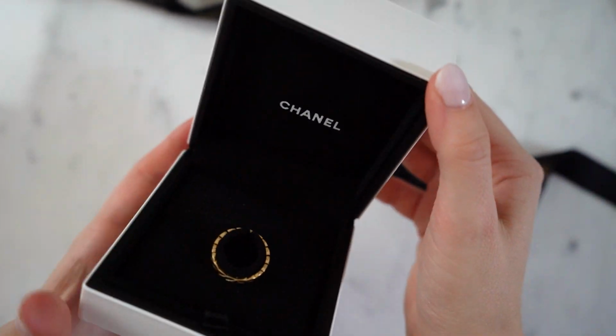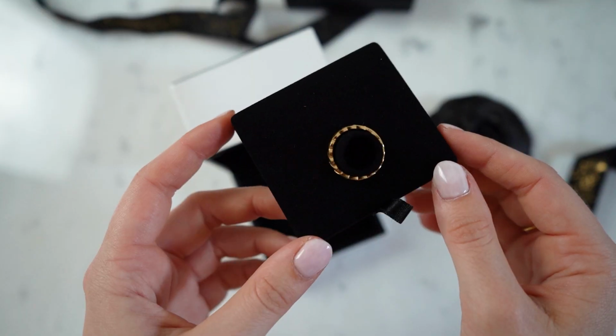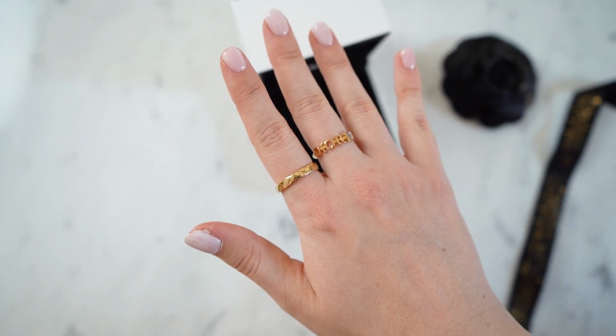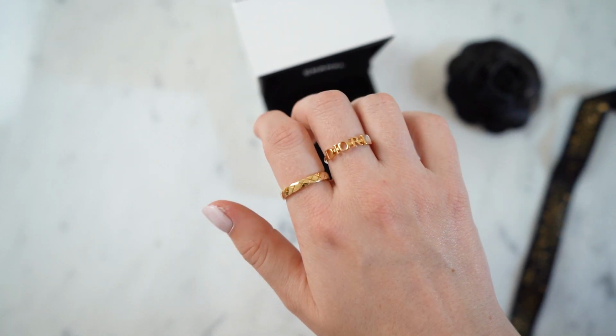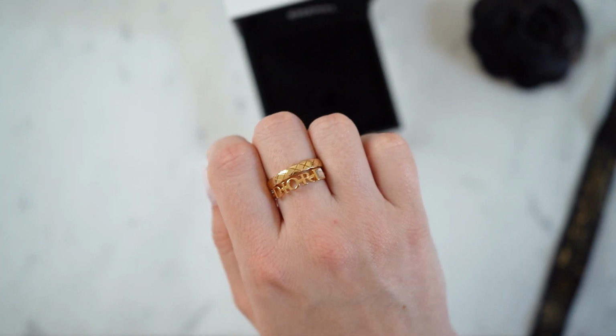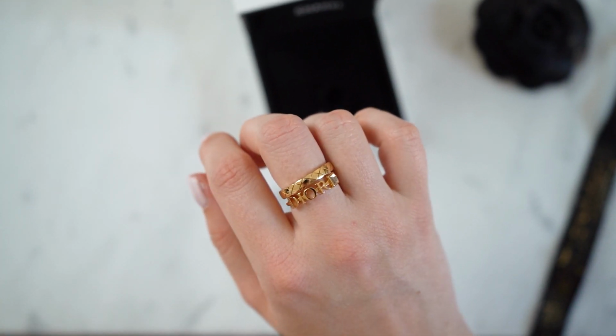It is a ring, and you all probably know this model. It is a Coco Crush in 18 karat yellow gold in the thin version. I think it is called the mini model. I also tried on the medium version, but I like the delicate look of the thinner one more. Plus, it is also more comfortable to wear because you almost do not notice it.